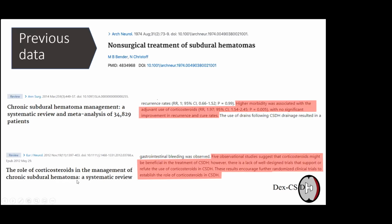Interestingly, when you look at the systematic reviews, which is what you do when you have this kind of question, this was a review published in the Annals of Surgery, a very good surgical journal with high impact factor. They concluded that higher morbidity was associated with the adjuvant use of steroids, adjuvant meaning that they were given in addition to surgery, with no significant improvement in recurrence or cure rates.